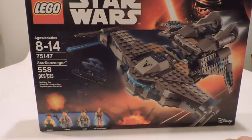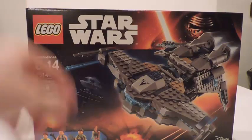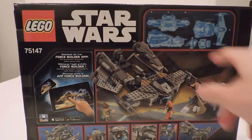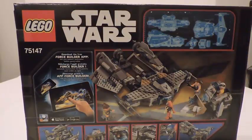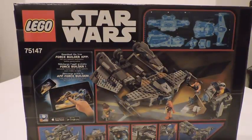We got the information on the side with the age range, the set number, the name of the set, and the piece count. Look at the top here. We got Kyle Rang here, and the Lego Star Wars logo, for now at least, and the minifigures at the top. On the back, we got the translucent blue hologram views of the bulldozer and the Star Scavenger. Here we got the advertisement for the new Lego Star Wars app. This is pretty cool. I haven't played it yet, but I think it's going to be pretty cool. I've been waiting for this app to come out just to have a Lego Star Wars app again, to do some Lego Star Wars on my iPhone.